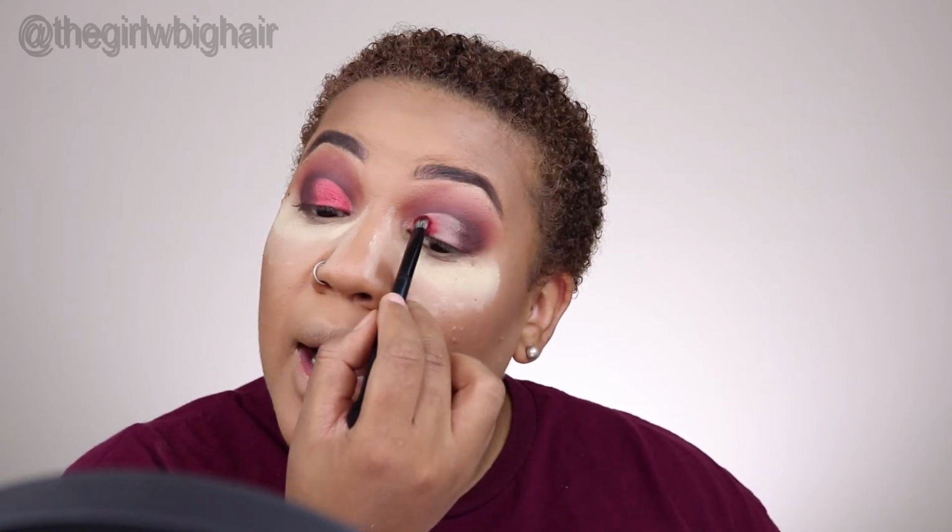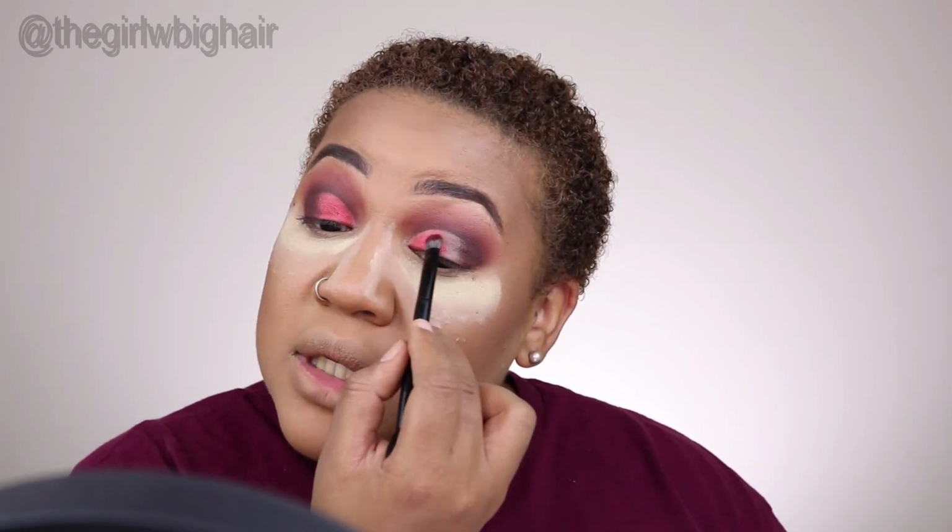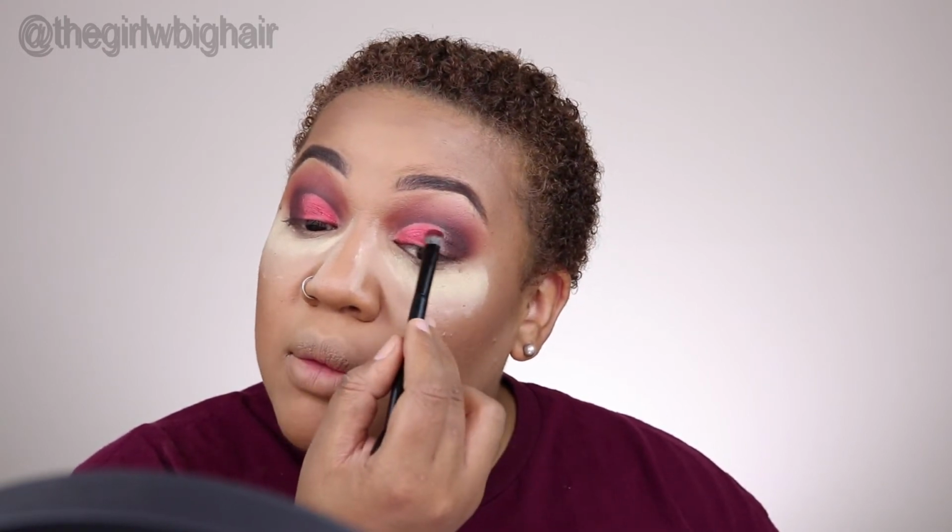So I tend to go straight for my Juvia's Place, and I'm not trying to compare, okay? Let's just be clear. I love Juvia's Place, and I think they are up there in terms of quality of their eyeshadows. But I tend to grab one of my Juvia's Place palettes when I am doing a cut crease and I want a good foily shadow or shimmer shadow. There is a difference in the two of those, just FYI.